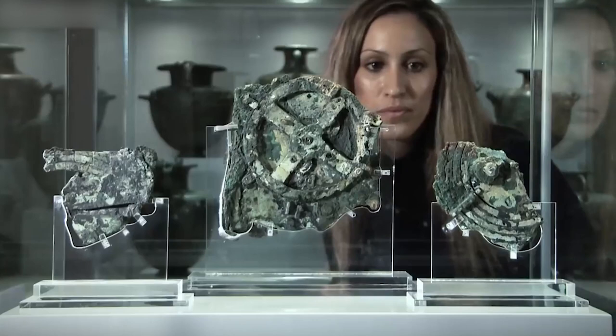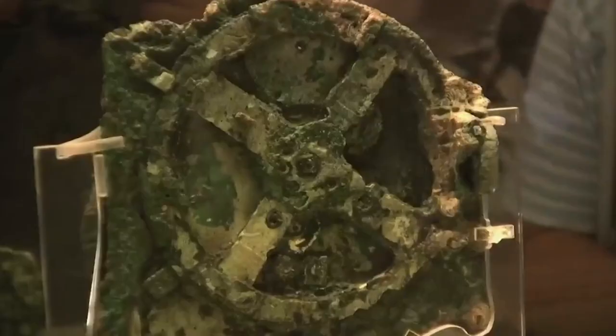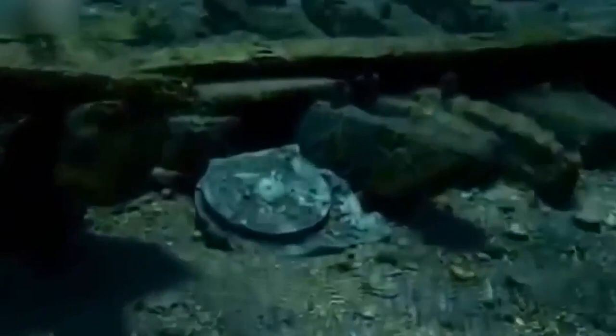Coins, sculptures, and pottery pieces were scattered about, but a hunk of corroded metal attracted his attention. It turned out to be a component of the ancient computer that came to be known as the Antikythera mechanism. While diving at the turn of the 20th century, a group of fishermen came across the sunken ship and the treasure slowly deteriorating inside.